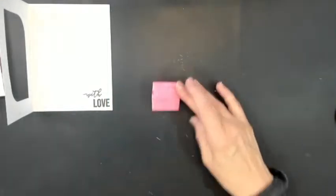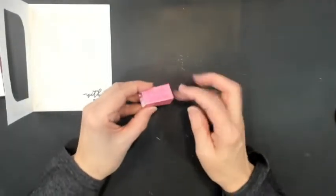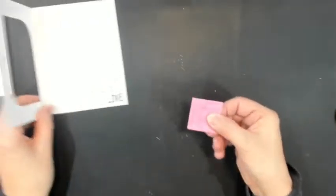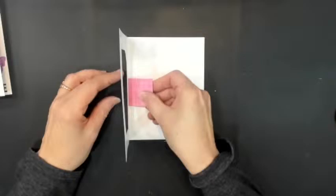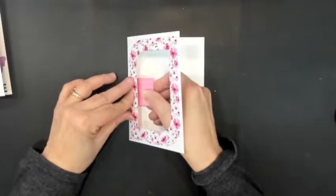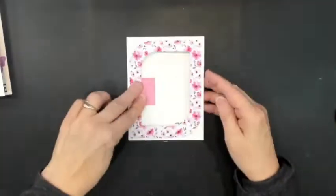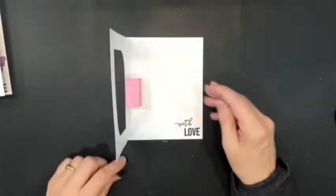Okay, so now I have adhesive on 2 sides of the cube, and I am going to flatten that and set that right in there, and I want to center it top to bottom and push that down, and now I have created that pop-up mechanism for my card.